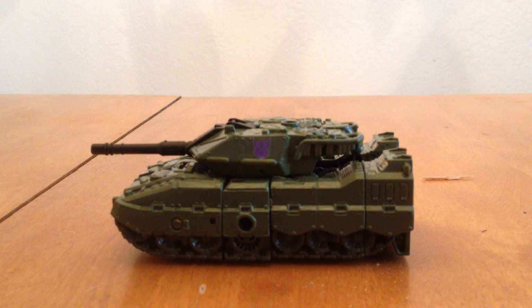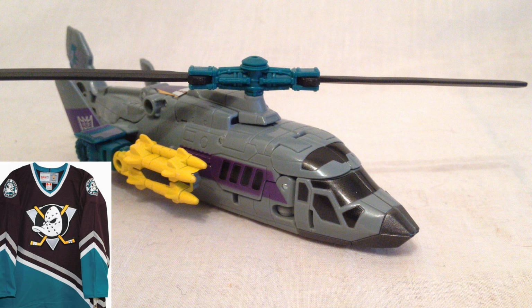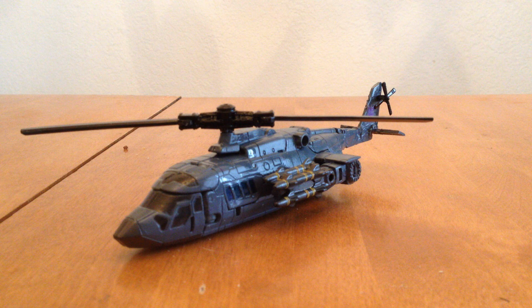Which is great because the brown kind of gives it a weathered look, almost like rust. I like it. And finally, Vortex. He used to look like a clown and an avid supporter of the early 90s Anaheim Mighty Ducks. This looked disgusting to me, so some massive changes happened.